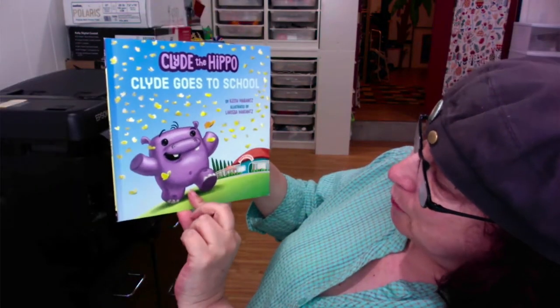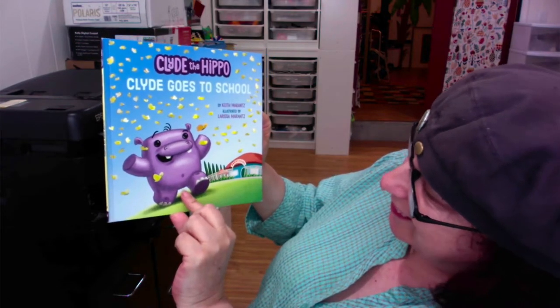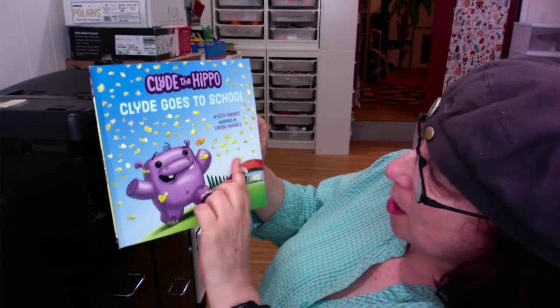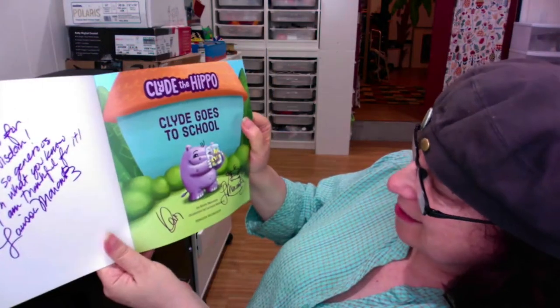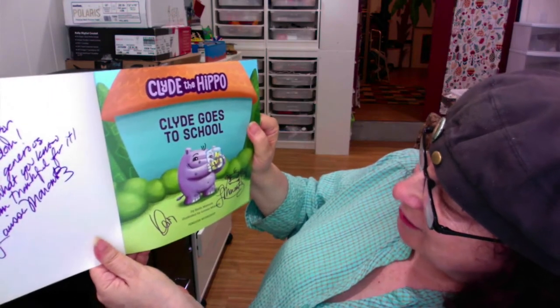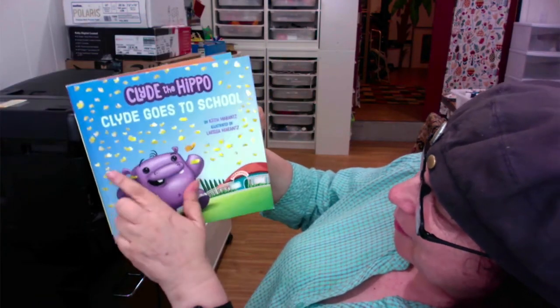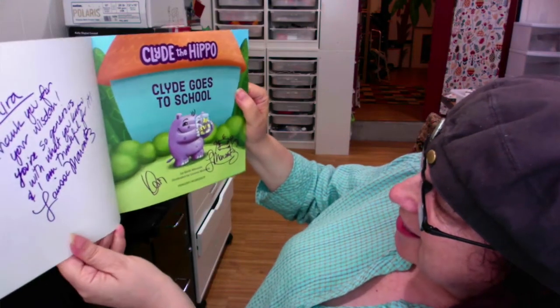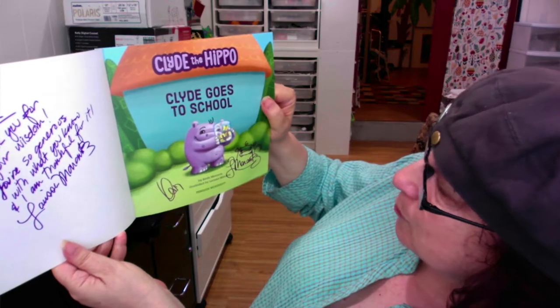So we start off and we see that he's a purple hippo, so he's pretty adorable. Butterflies appear in the story, and so Larissa is showing them in a jar here and all over the cover. And just the sheer joy in Clyde is adorable.